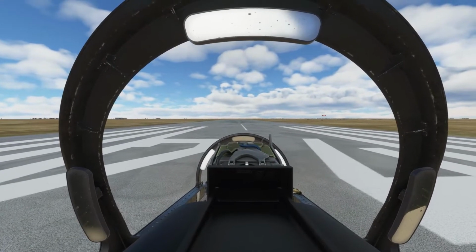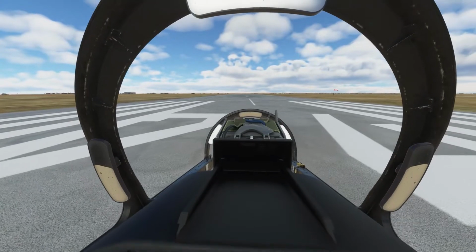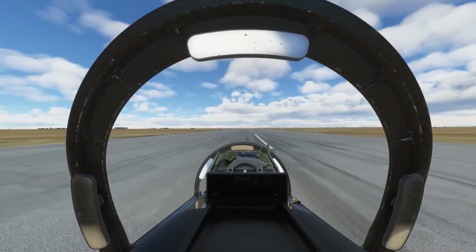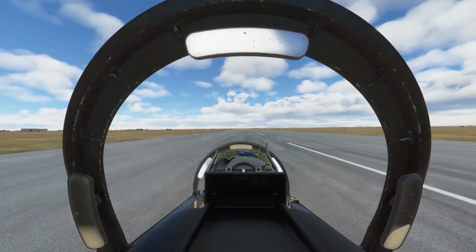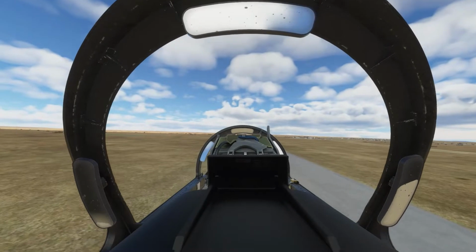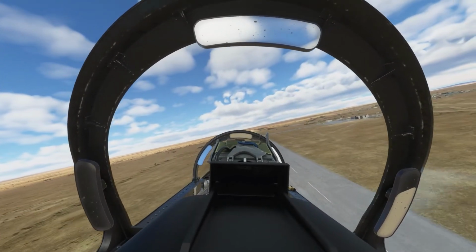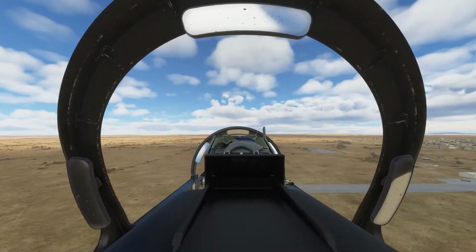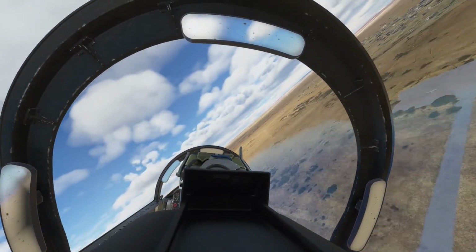Taking off from runway 24 at Har Cadaad in Somaliland. Full throttle. Wheel brake off. Rolling. Pretty strong crosswind here. 40 knots. 50, 60, 70, 80, 90, 100, rotate, and climbing out. Gear is travelling up, flaps up. Just going for 200 knots, and we're turning right to bearing 273 to our first waypoint.